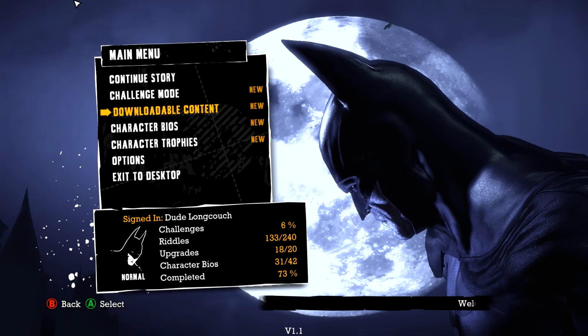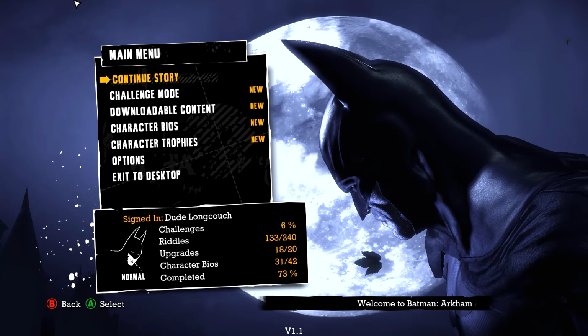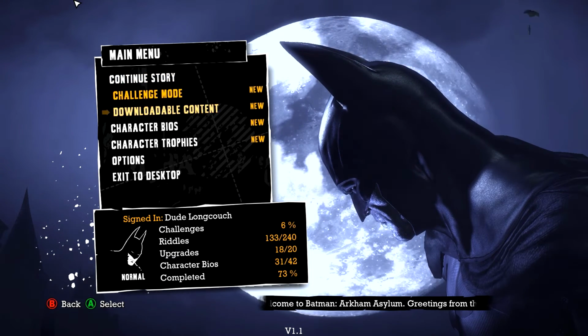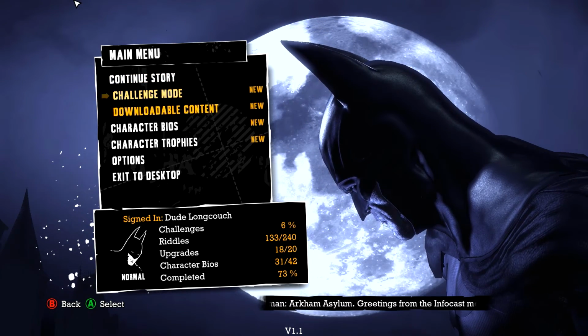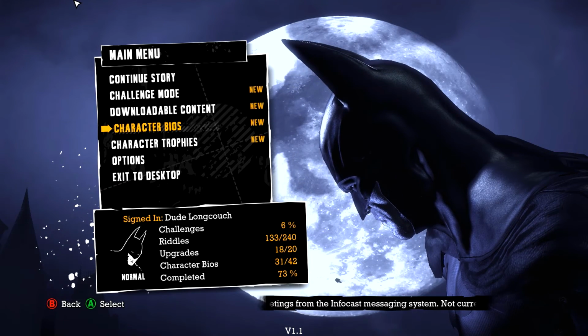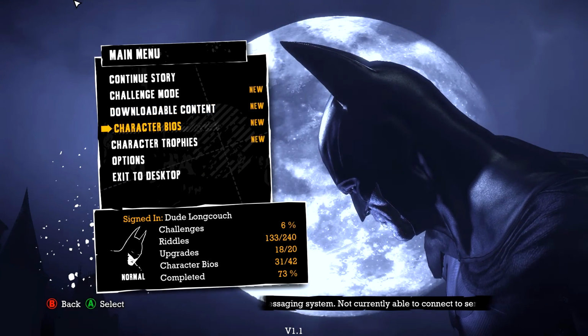So that's basically it. You can continue the story and go in and run around and collect all the stuff that you didn't find before. You can't do a new game plus because starting from the beginning with all your gadgets would kind of break the game. That's kind of what happens in a Metroidvania type game like this, so they don't let you do that.